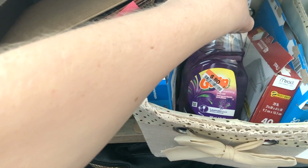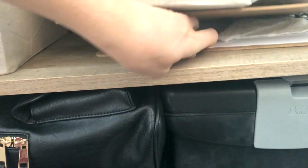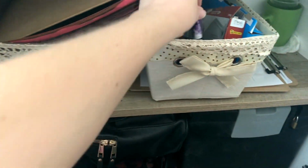This is actually from a previous office that I worked at. I used to need to provide my own dish soap. What's happening here, guys? Oh, we're having what? There's a battery in here? All right, listen, I don't know how that got there, but I'm gonna put it in here now.